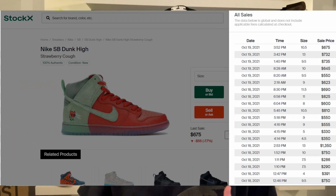Resale right now is around $800 to $900. Sales have been all over the place on StockX, some selling for $250 while others are selling for $1350, but average seems to be around $700 to $800. And obviously, depending on stock, that will be a big factor that affects the resale value on the shoe.